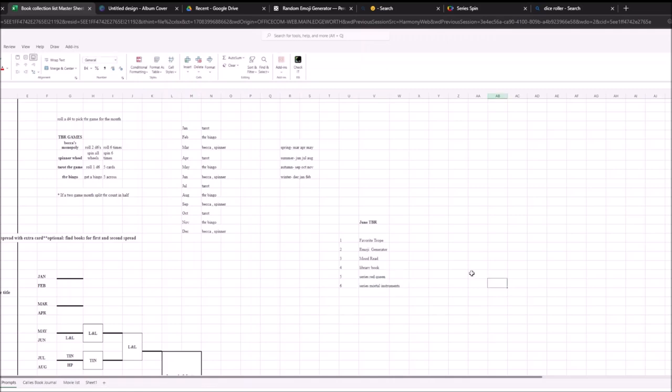Okay. So for our three rolls for Bookopathon, we got Favorite Trope, Emoji Generator, and Mood Read. And then for 4, 5, and 6, we got Library Book, Series Red Queen, Series Mortal Instruments for our TBR spin. So I'm going to write down these books, and then I'll show y'all what I picked at the end.